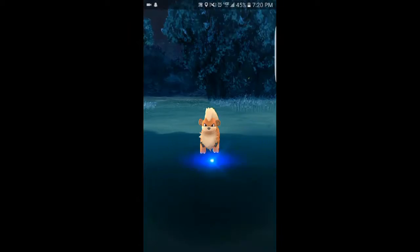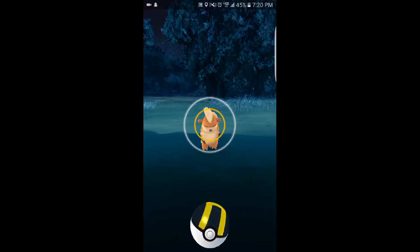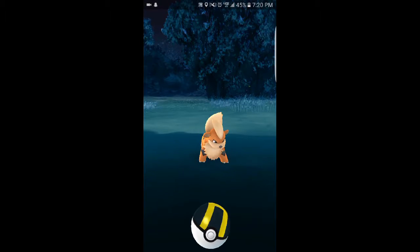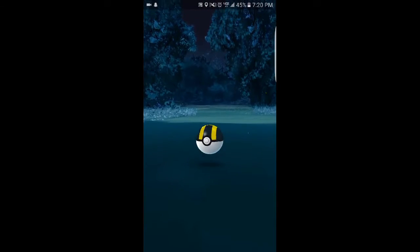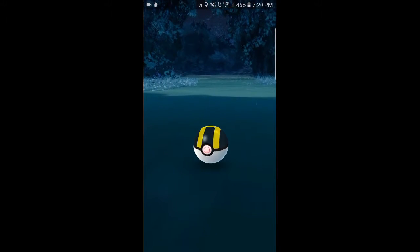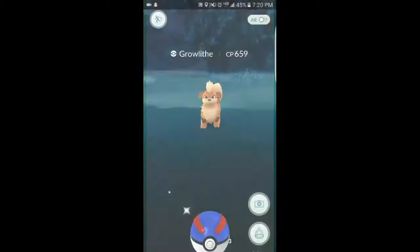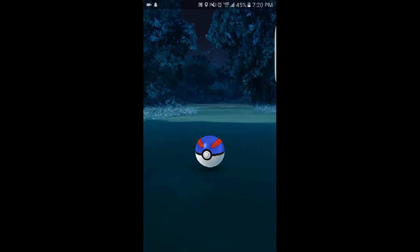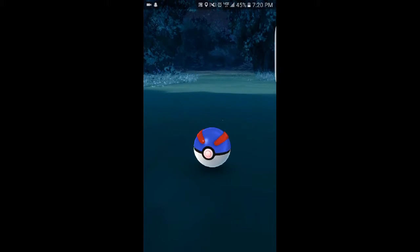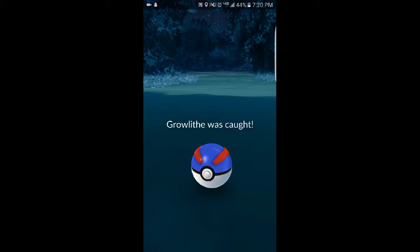6 feet. Oh, my God. I need to use an Ultra Ball for this. I'm stopping. I'm going to wait for him to attack again. There it is. No! That would have been like a great, or at least a nice. Come on. Oh my God, don't run. Holy shit. Can you have a louder truck? Oh my God.